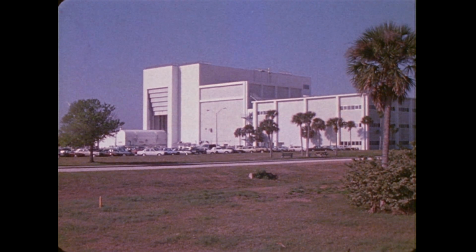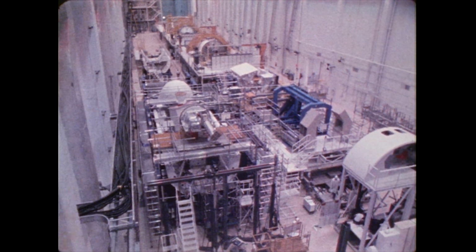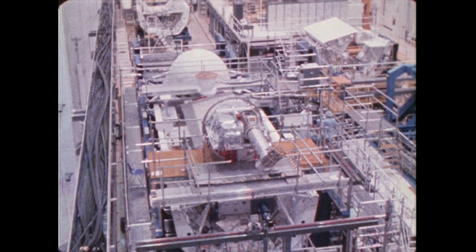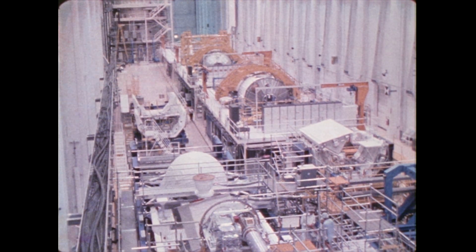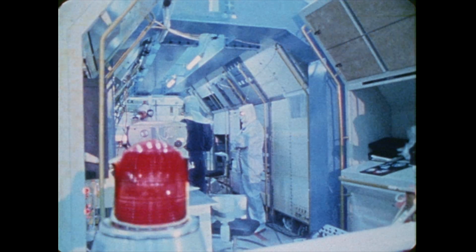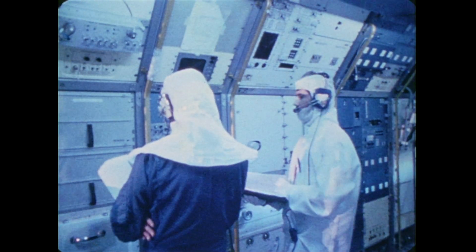The operations and checkout building is the processing area for the second type of shuttle cargo, the larger horizontal payloads which follow a different route to the launch pad. The entire high bay of the O&C building has been converted into the horizontal integrated checkout facility, where all work is performed under white room conditions. The European-built Space Lab is the primary horizontal payload. Components for several different Space Lab missions could be processed here simultaneously.